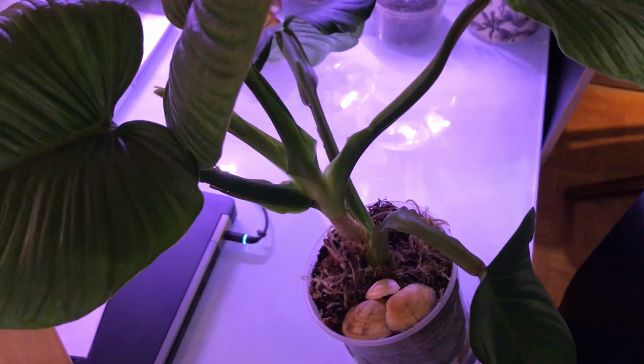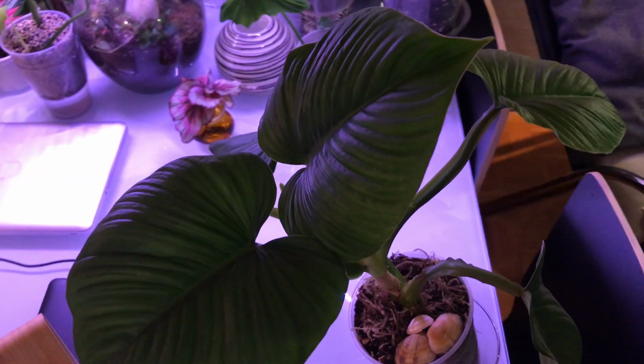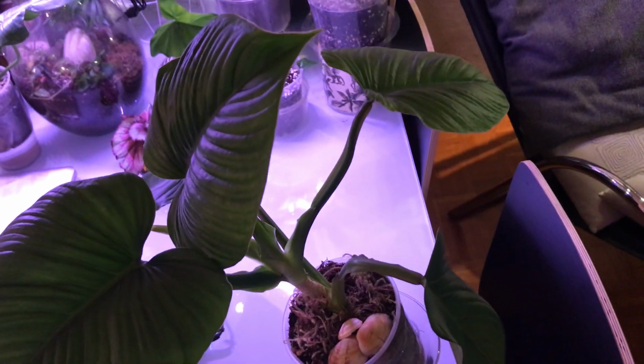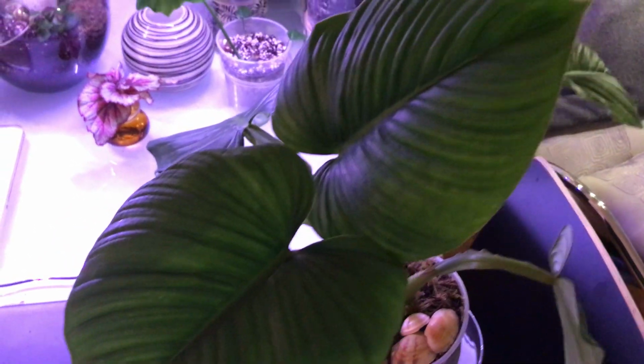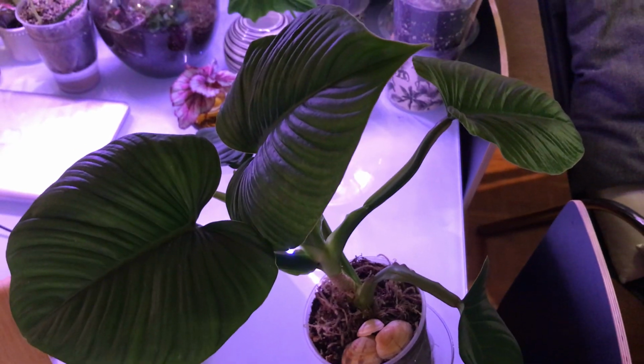But since it's still a young plant, so far I'm not thinking about cutting it up. I prefer to leave it the way it is and wait a little bit until it has grown a little bit bigger and taller. That's it for today's video about this beautiful philodendron.